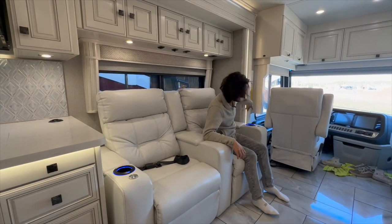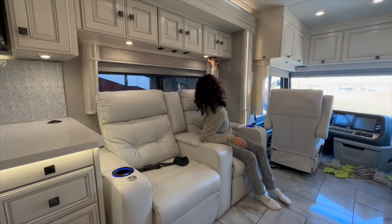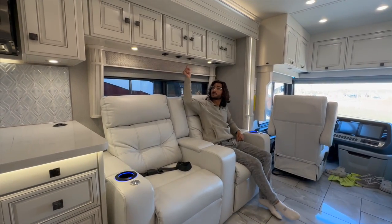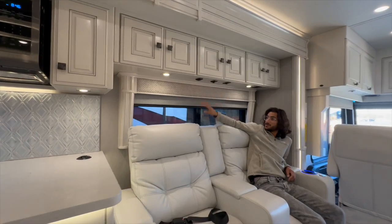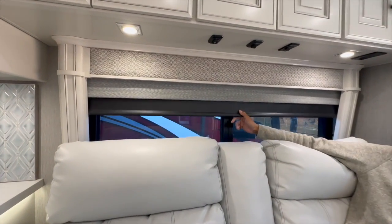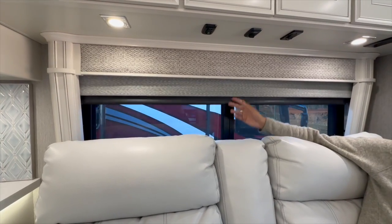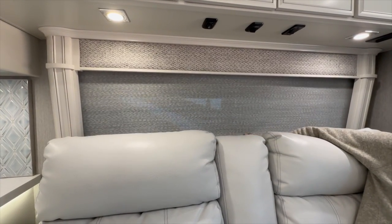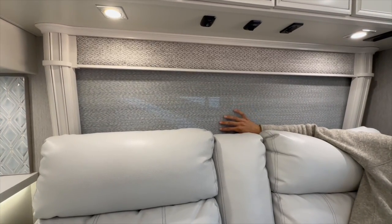I love these accent lights built into these pieces that go around the slides. There's outlets right above me here. The TV lift button is right here. And we also have these beautiful trim pieces around the windows that just look awesome. You've got drop-down manual shades here, which work beautifully. That's the blackout shade there. And then you've also got this shade, which lets a little bit of light in and also beautifully matches the decor of the coach.